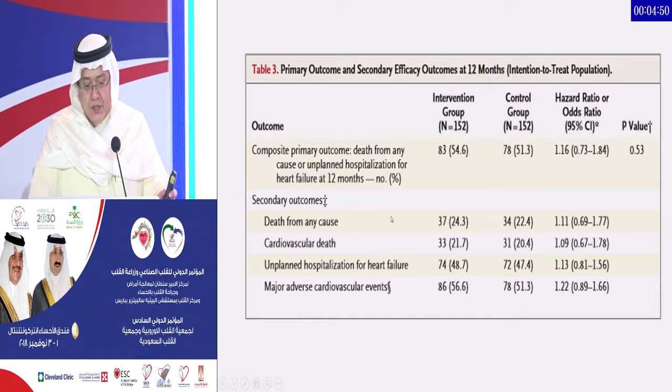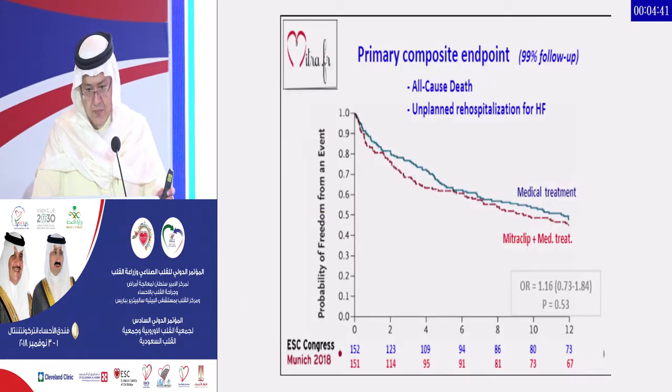Secondary outcomes also showed no difference: death from any cause, cardiovascular death, ambulatory hospitalization, major adverse cardiovascular events. And this is the curve. Clearly it shows there is no separation, and there is no difference between medical therapy and medical therapy plus mitral clip.